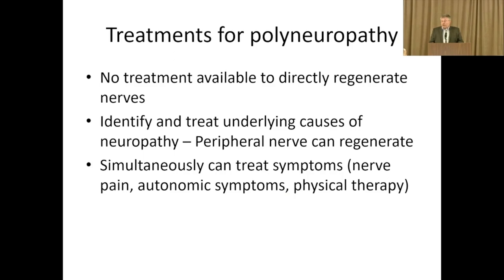But what we can do is identify the cause of the disease causing neuropathy, and if we can treat that successfully, then peripheral nerves can regenerate. Nerves in the brain and spinal cord generally do not regenerate, but peripheral nerves can. And the other thing we can do, other than trying to treat the disease that causes the neuropathy, like the medications that Dr. Karam just went over, is simultaneously treat the symptoms of neuropathy. We can treat nerve pain, we can treat some of the autonomic symptoms, and sometimes when people have weakness and balance troubles and falls, physical therapy can be very helpful.